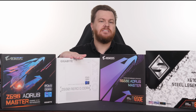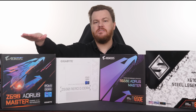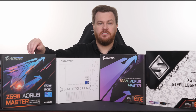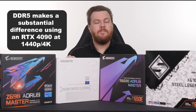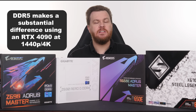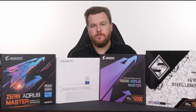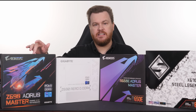This Aero board uses DDR4 RAM, and for anything other than an i9-13900K, use DDR4. The differences are meaningless. You want to use something like this master board, which uses DDR5, if you're using the i9-13900K. Here's the shortest TLDR ever. DDR5 makes a substantial and noticeable difference over DDR4 if you're using an RTX 4090 at 1440p. If you are using an RTX 3090 at 1440p, the difference is less than 2% between DDR4 and DDR5.